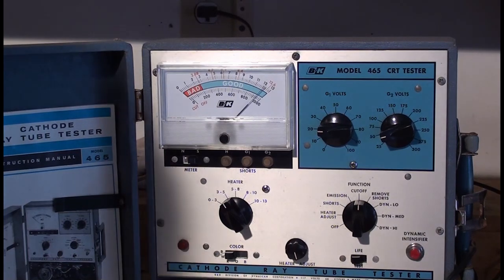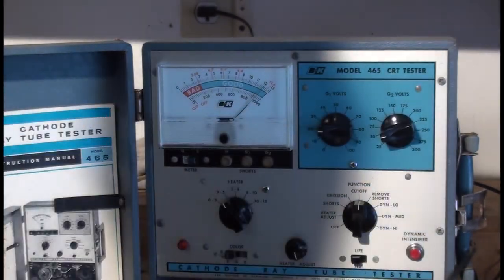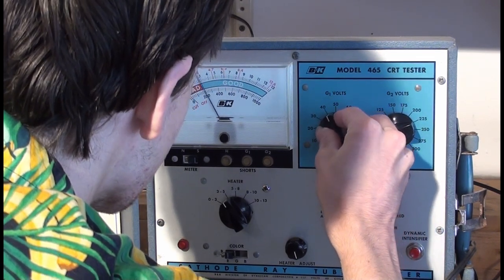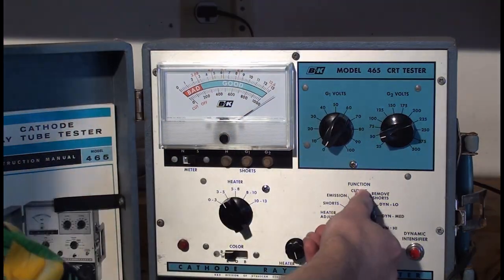Yeah. It's okay. It's not as good as what my Philco Predicta CRT tested, the 17DRP4. But it's there. So we got cut off. So, emissions.